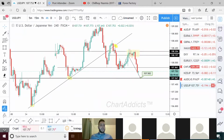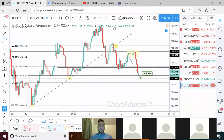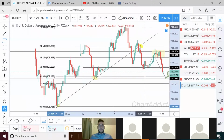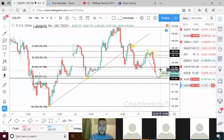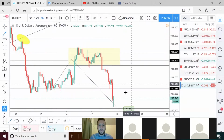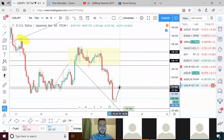So we draw a fib from the very bottom to the very top. So what we can see on UJ is a retest of this level, guys. If you guys want to enter this one more time, we're having this pin bar kind of situation, so we can see a retest of this level or a retest of this level.